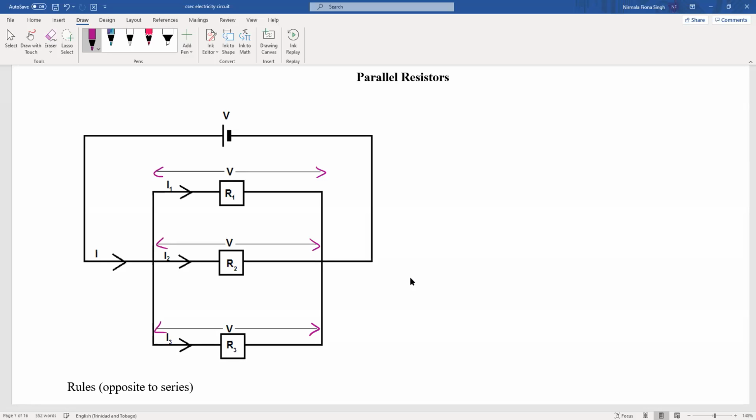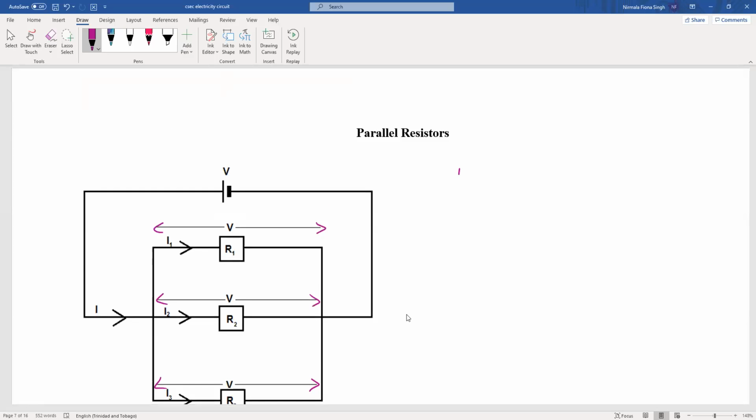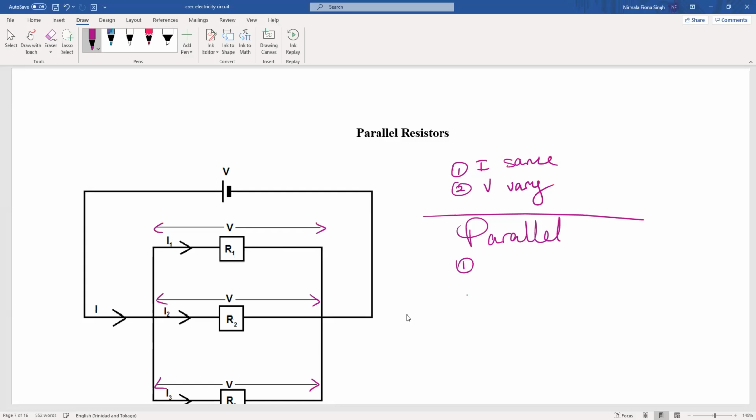All right, so to get for parallel resistors, we have to remember rules. First things first, the rules are opposite to the series circuit. What are the series circuit rules? One, our current is the same and our voltages vary. So what's the very opposite of that, y'all? Must the current vary and the voltage the same? Yep, the current varies and your voltage remains the same, not small, same.